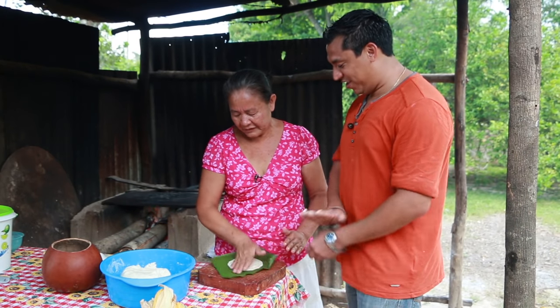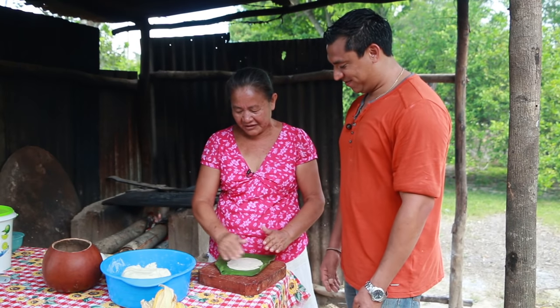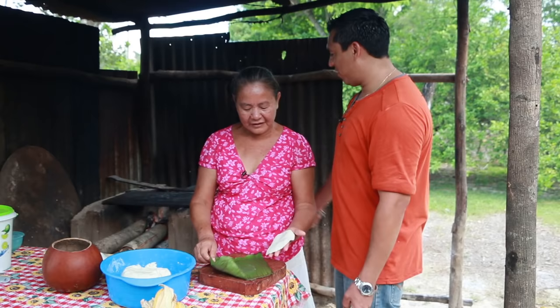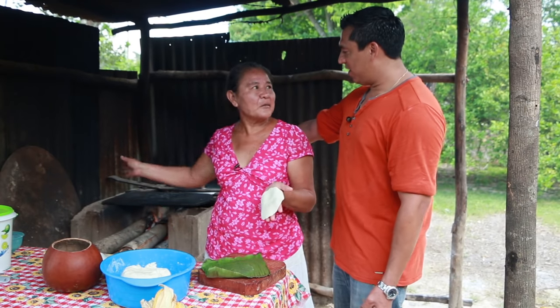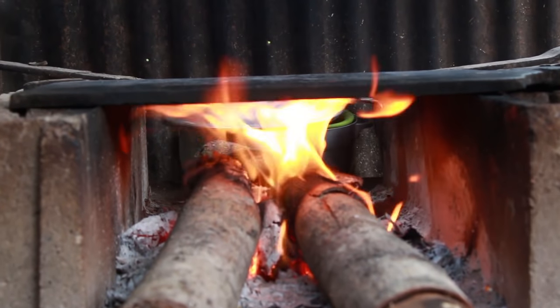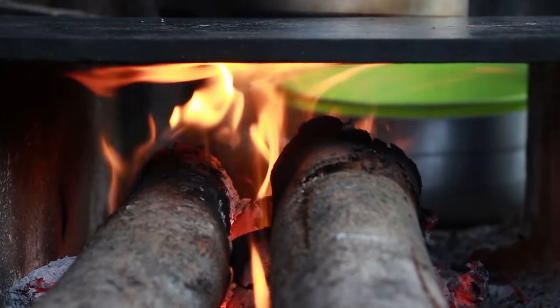And no oil? No oil, nothing. Only corn. Only salt if you want to add? Yes. Then you add the comal. The comal has to be hot. Firewood, no butane. It gives character, flavor, and seasoning.